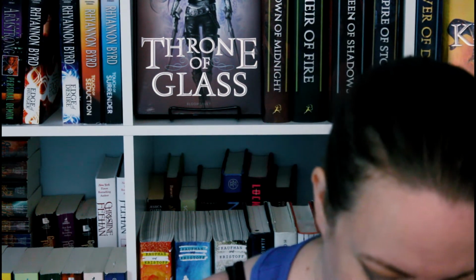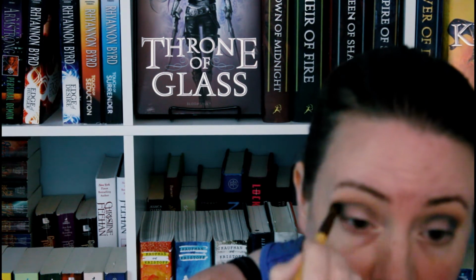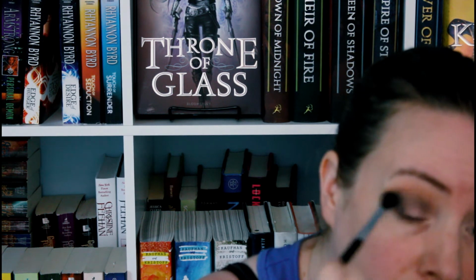So now I'm trying to just even out the different sides. I made that other side a little bit darker, so now we're trying to even it back out. I didn't put any more product on the brush from the last time. So again, just blend, blend, blend back and forth, especially with this color. As you can tell, it's already super dark, super smoky. I try not to blend harshly and make my eyes super sore, because that would not be cool.